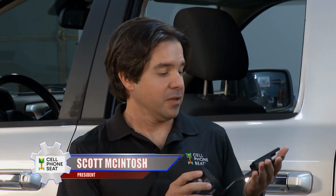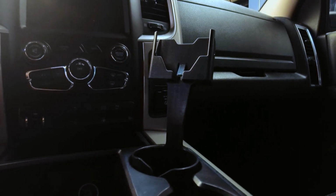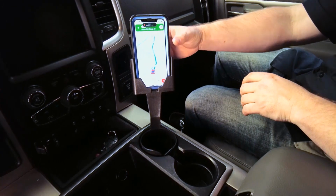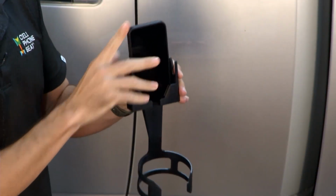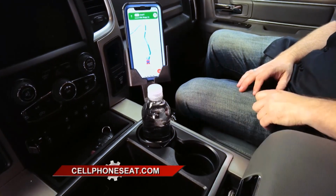Cell phone seat is the newest device in the market. It is a single piece of plastic that's got a flexible base. All you got to do is flex this and pop it in your cup holder and release it. It's going to lock in there, and then guess what? Now you're legally hands-free. You can just drop your phone in there like that. You can also go horizontal. You got power cord access here, and here's the best part. Cell phone seat does not block your cup holder. You still have room for your drink.